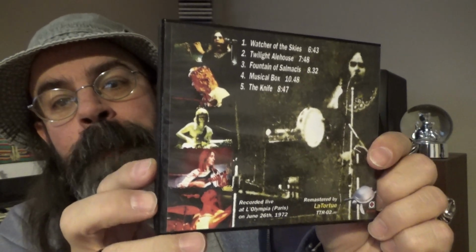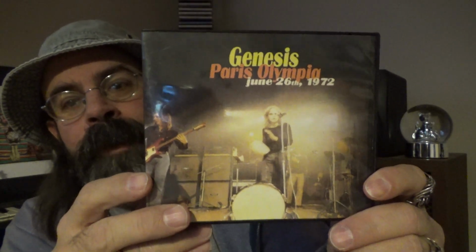But I keep it for the packaging. This has interesting packaging too. It's kind of a soft plastic. It's a little different than the jewel cases. But yeah, it's a disappointment that came to mind. And I think I got most of them.